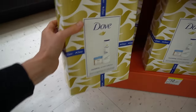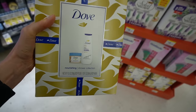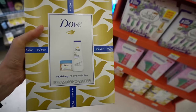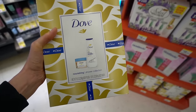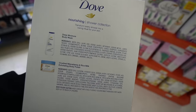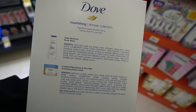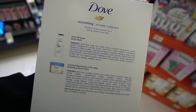We have a shower collection where you get the Dove Deep Moisture Body Wash. You know, honestly, I used to use Dove all the time when I was a child, because I was told that that's what I had to use as a child with eczema. There's something deeply ingrained where Dove becomes like the best thing for sensitive eczema skin. But it's really just very similar to other body washes. It uses mild surfactants, but it does have a pretty strong fragrance.